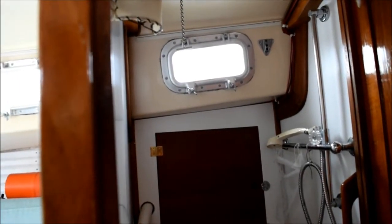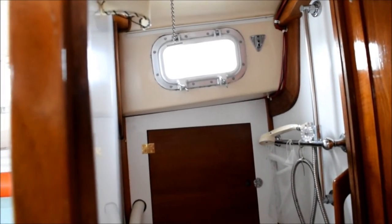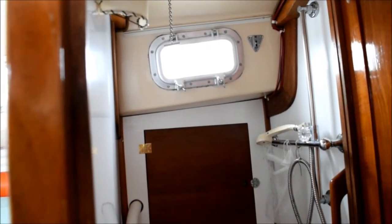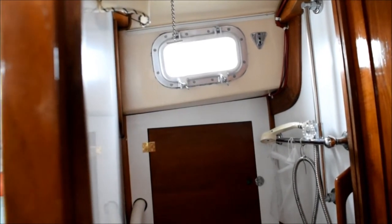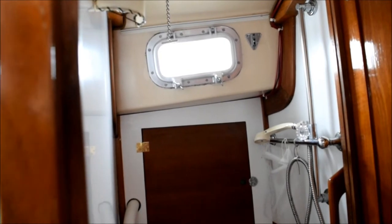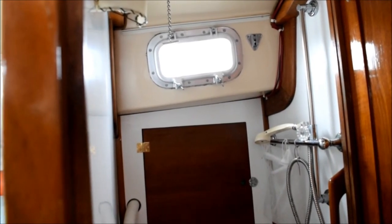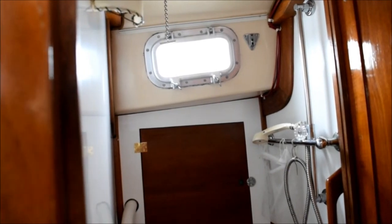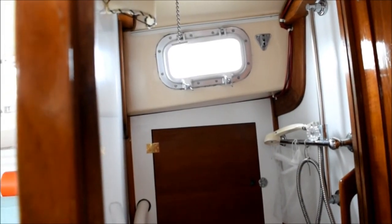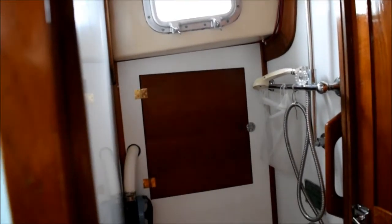The head on this boat is very small. It's only about 2.5 feet wide, but that's because the only thing in the head is the head itself, or toilet. Above the head there's an opening port. There's also a vent run by a Nicro day-night solar vent up in the overhead to exhaust anything you want out of the head. There's a cabinet behind the head itself, which you can see right here.